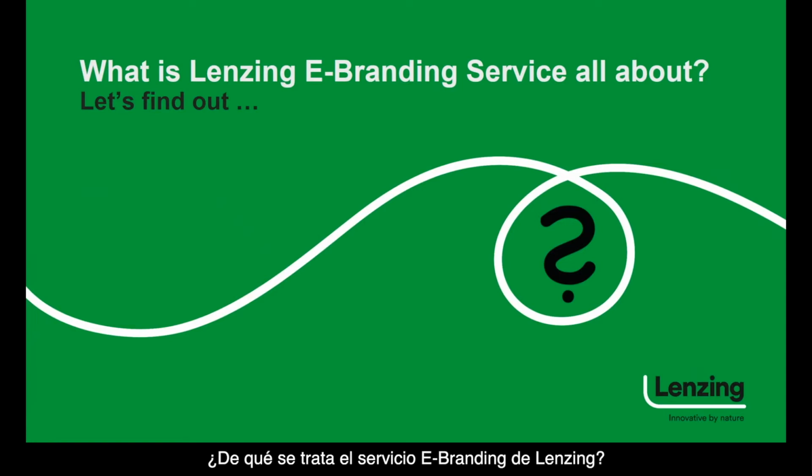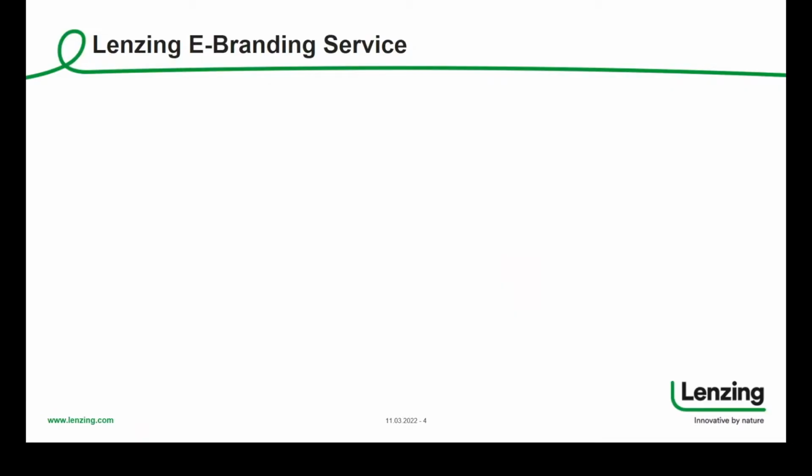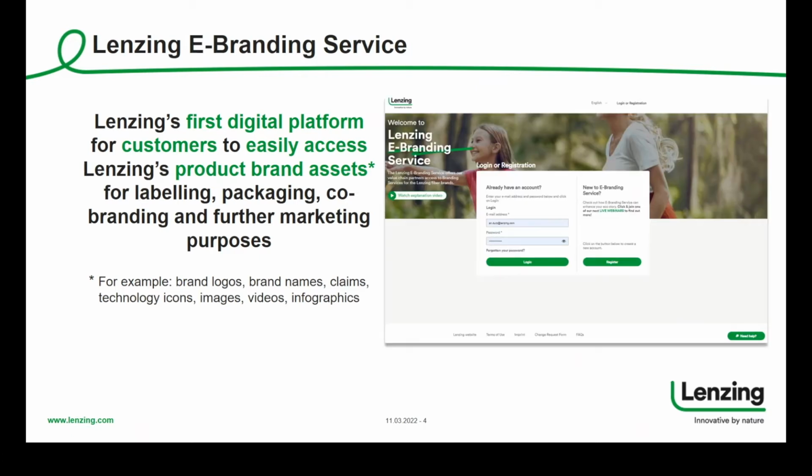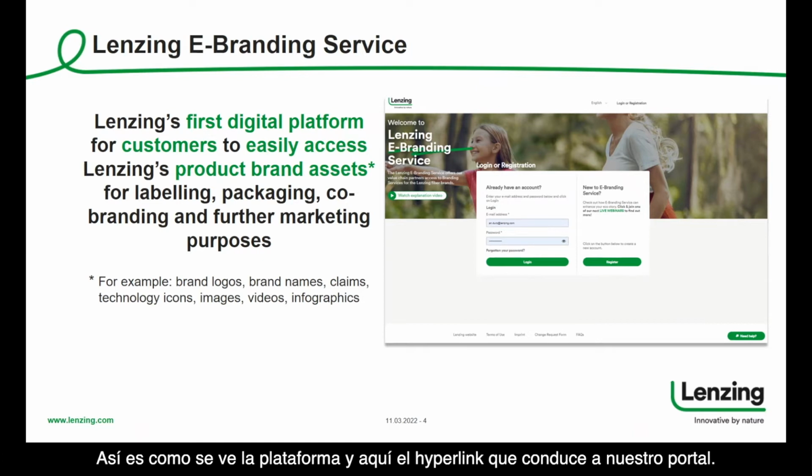What is Lenzing E-Branding Service all about? Let's find out. E-Branding Service is Lenzing's first digital customer platform to easily access Lenzing's product brand assets. For example, brand logos, claims, icons, images, for labeling purposes, packaging, and co-branding campaigns. This is how the platform looks like, and here the link leading to our branding portal.